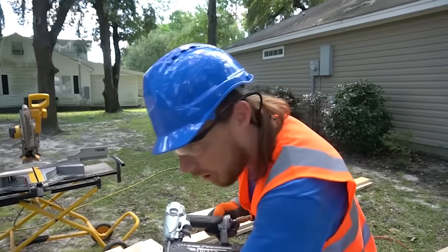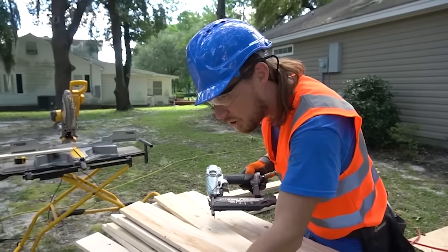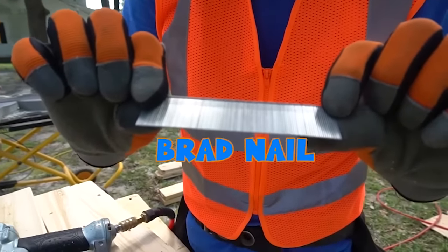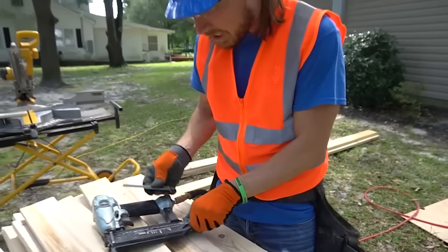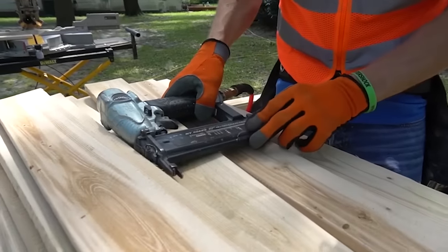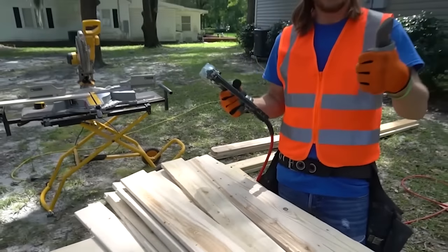So, and this is what goes inside right here. This is what you call a brad nail. Those are really teeny tiny nails. And they can shoot right out of this gun. It goes right inside, right there. Now we're all set, ready to go.